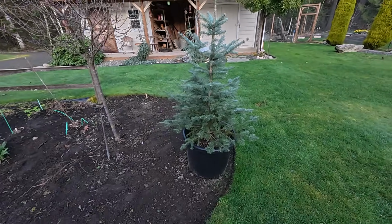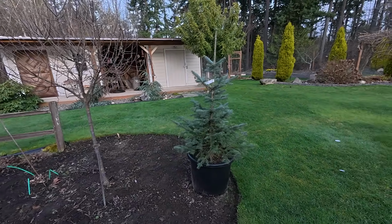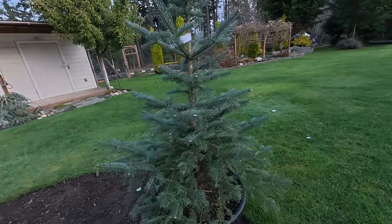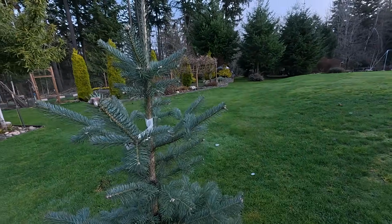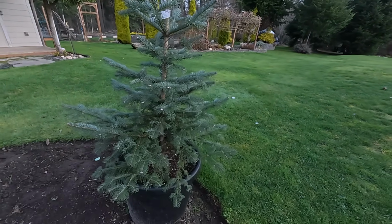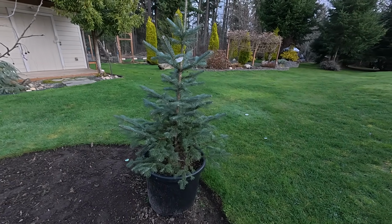This tree right here at the end of the bed, this is only here temporarily. It's a cork bark fir. I bought it as a living Christmas tree last winter. I just loved the colors. It gets about 20 feet tall. It's not a huge tree, but I love the blue, so we're gonna find a good place for that.